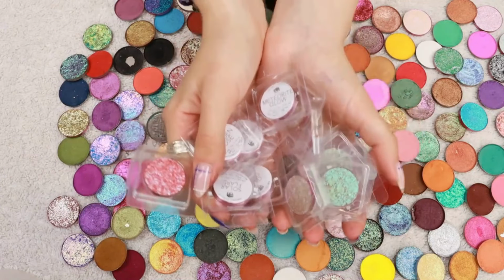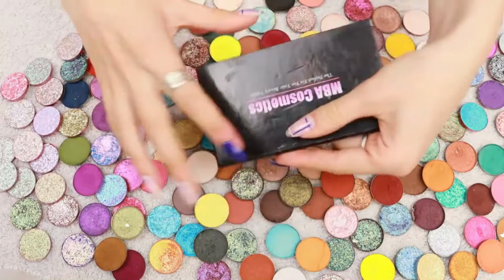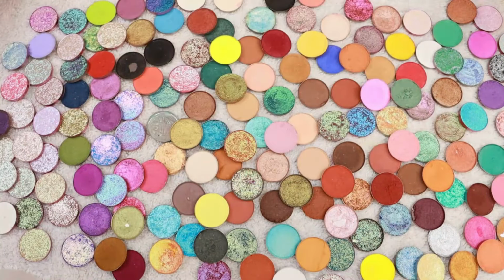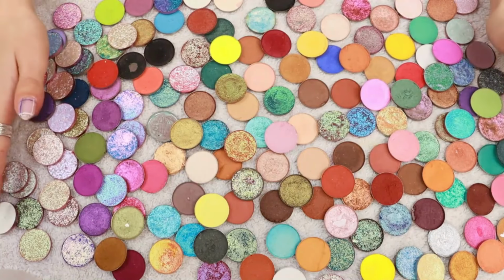And now I have my 15 brand new single eyeshadows to add to the collection. Oh my goodness me, this is crazy. I thought I was done, but there is another palette. So we're not quite done yet. And here we go. This is all of them.